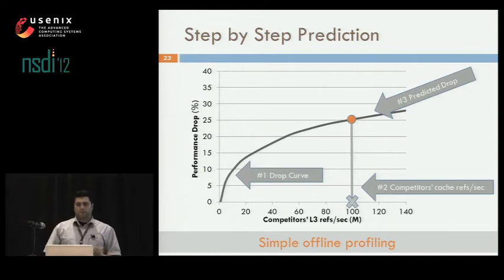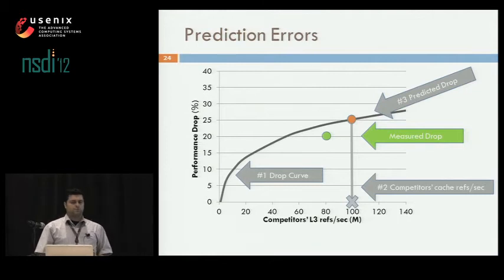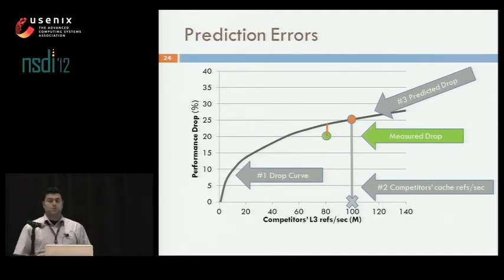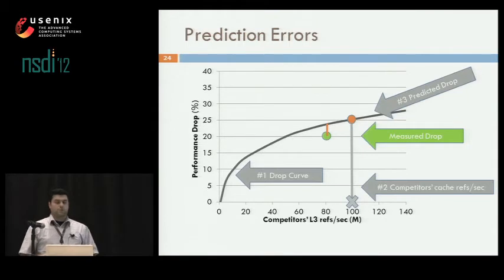So that's pretty simple. In practice, the measured drop might be a little bit off. First, we assume that a set of realistic competitors will affect the application as much as a set of synthetic competitors that perform the same number of cache references per second. This is well supported by our observation number one, but still we might introduce some small errors.